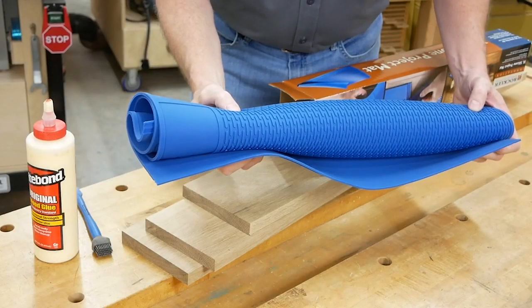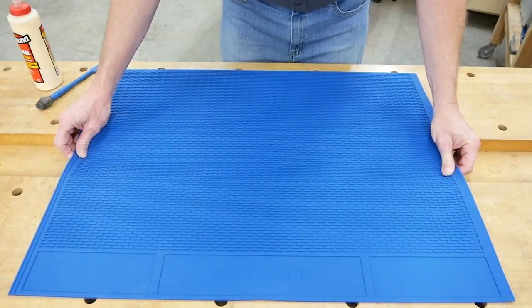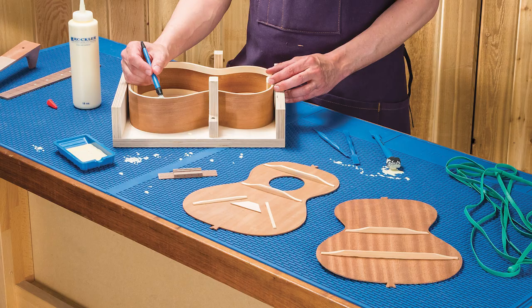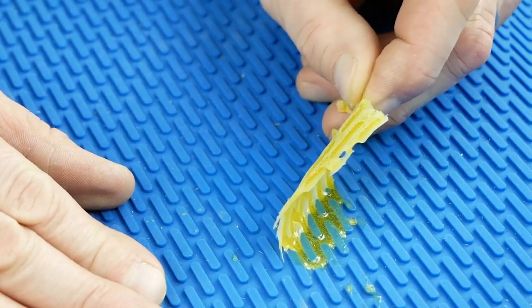This silicone project mat is the perfect addition anywhere you want to protect your work surface or your project, whether in the garage, shop, or even on the dining room table. And dried glue peels right off.